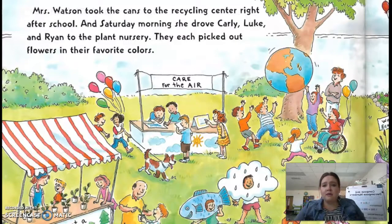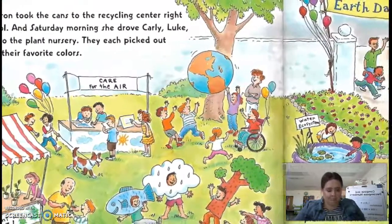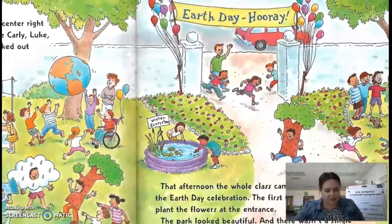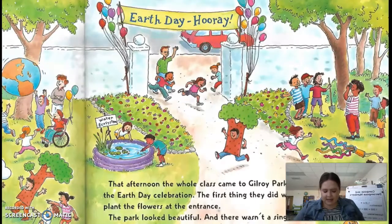Miss Watson took the cans to the recycling center right after school, and Saturday morning she drove Carly, Luke, and Ryan to the plant nursery. They each picked out flowers in their favorite colors. That afternoon, the whole class came to Gilroy Park for Earth Day celebration. The first thing they did was plant the flowers at the entrance. The park looked beautiful, and there wasn't a single piece of trash anywhere.